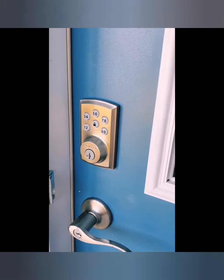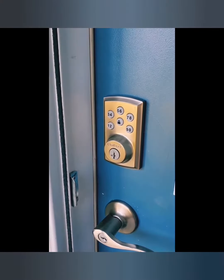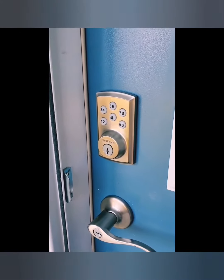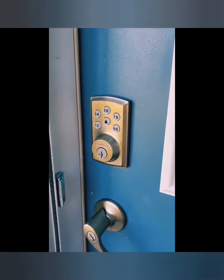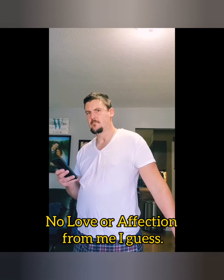What do you want? Will you open the door so I don't have to show everybody my security code? What do I get out of it? My love and my affection. No. Let's show them what it does. What? Show them what it does.